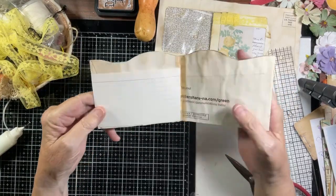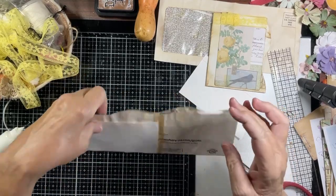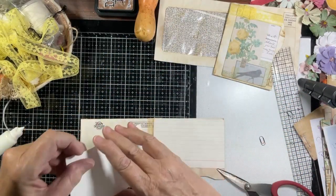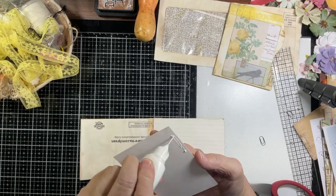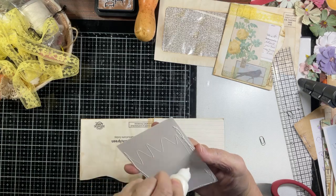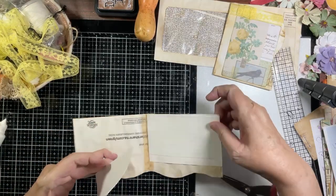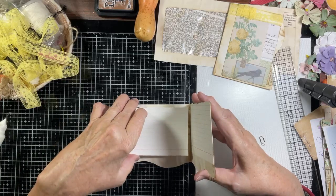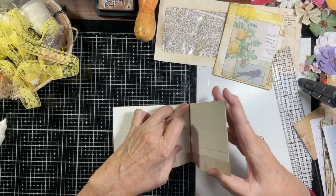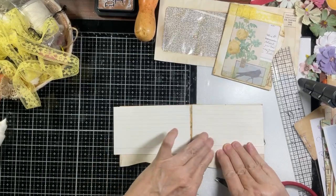Okay, now we're going to do the same thing. We're not quite even here, but that's okay. I don't think I can move it, so it's going to be what it's going to be. We're going to do this side like that. So I think I'm not going to glue the end. Let's wait till we cut it. We'll get some glue up underneath there. Let's do it like this. Let's fold this up. Just like that. They don't have to be perfect on each other.